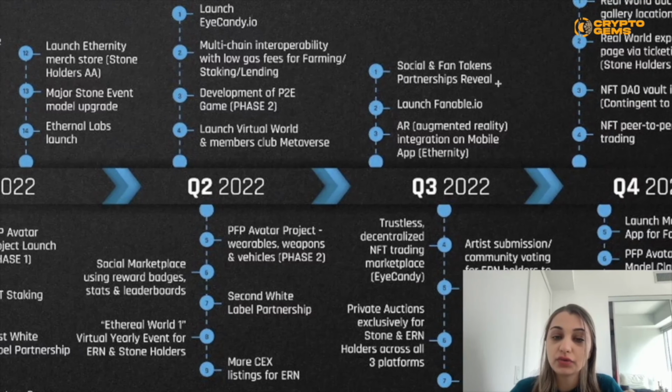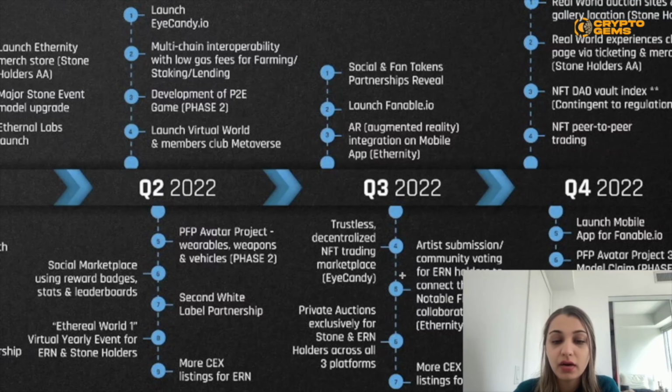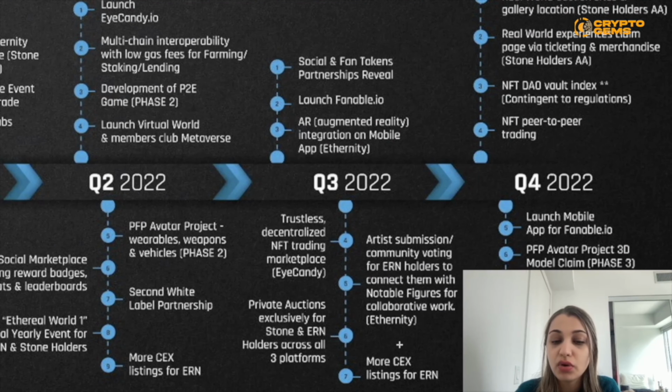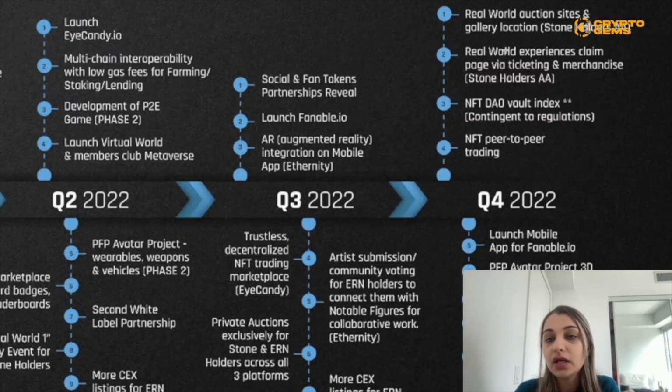And in the Q3 of 2022, we'll have social and fan token partnership reveal. They'll be focusing on launching Fanable.io, augmented reality. There'll be trustless, decentralized NFT trading marketplace, which is iCandy, artist submission, community voting for ERN holders to connect them with notable figures for collaborative work, private auctions exclusively for Stone and ERN holders across all three platforms, and more CEX listing on ERN.